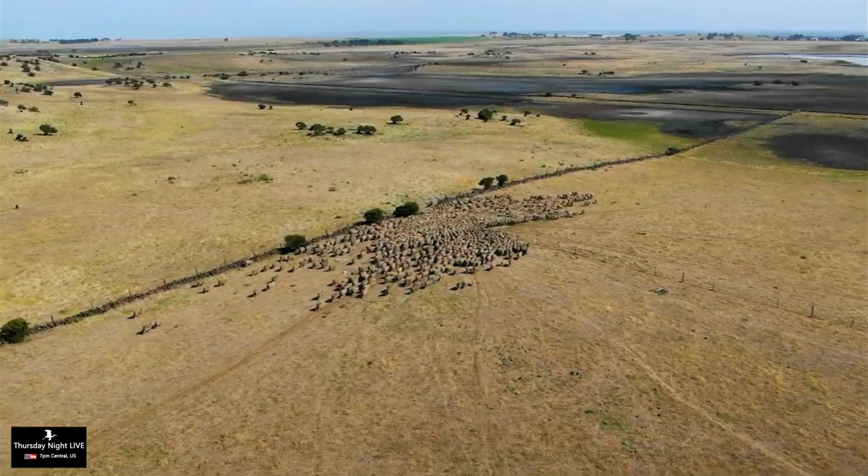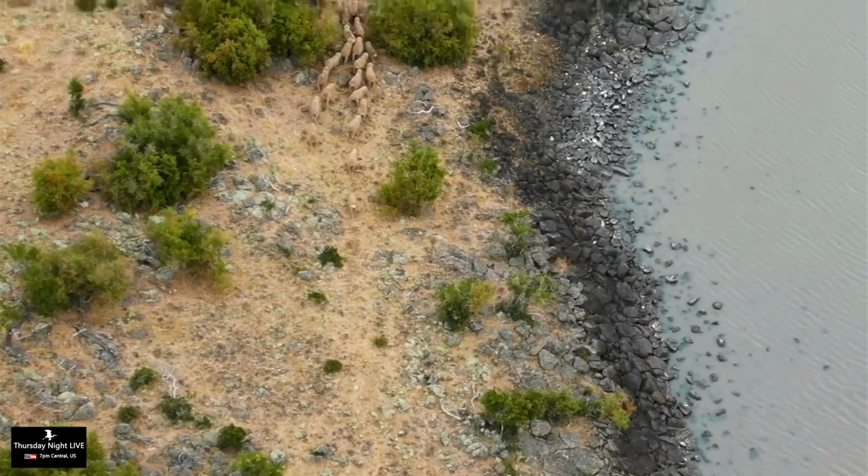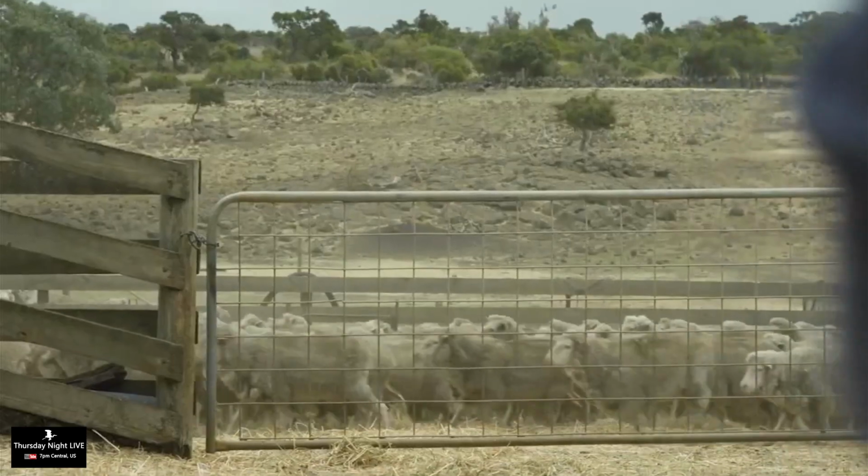On the motorbikes, it could take us half a day to a full day, whereas now with the drone, it's a matter of a few hours. It's a much more efficient way of doing it and a lot safer.